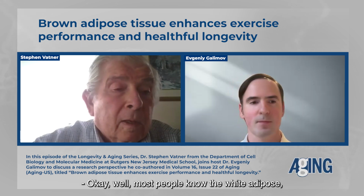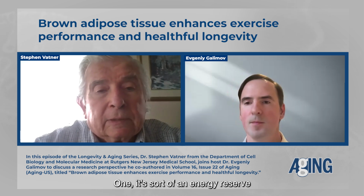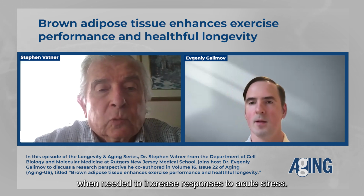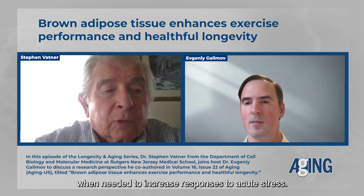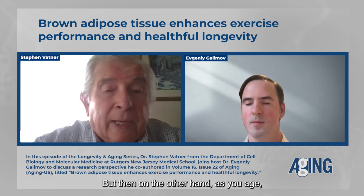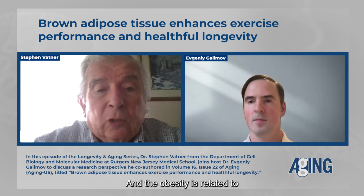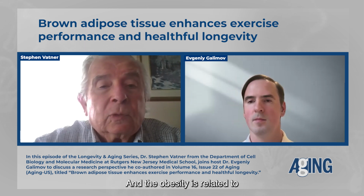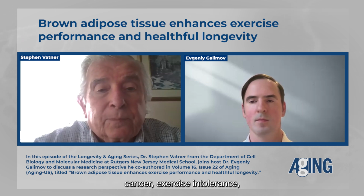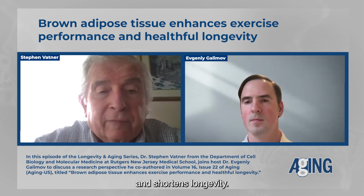Okay, well, most people know white adipose tissue has dual functions. One, it's sort of an energy reserve when needed to increase responses to acute stress. But then on the other hand, as you age, it has a detrimental effect, causing obesity, and the obesity is related to and causes diseases like heart failure, myocardial ischemia, cancer, exercise intolerance, and shortens longevity.